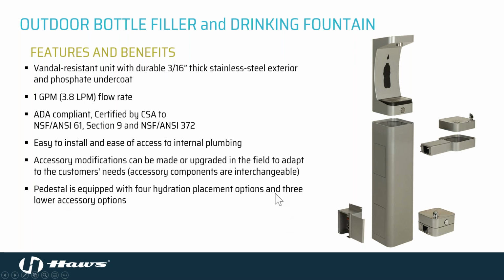There's an option, the pedestal that I was talking about. This base pedestal is equipped with 4 placement options around the top: 1 on the top and 3 around, 2 on the side, 1 on the back. And then down at the bottom, you can actually add 3 bottom accessories, which would be either your doggy bowl or your hose bib. You can see it in a lockable cage here.